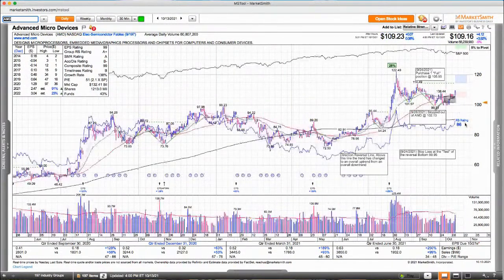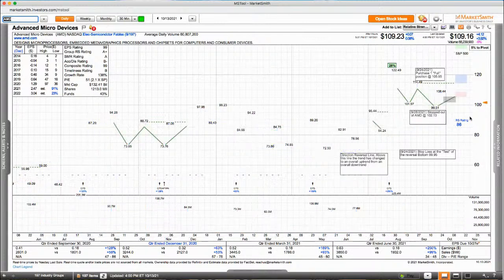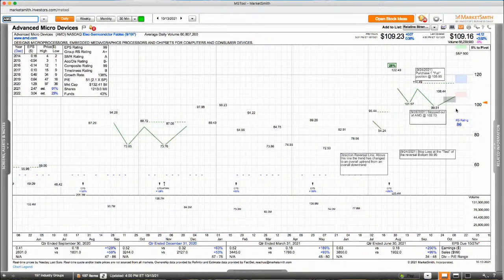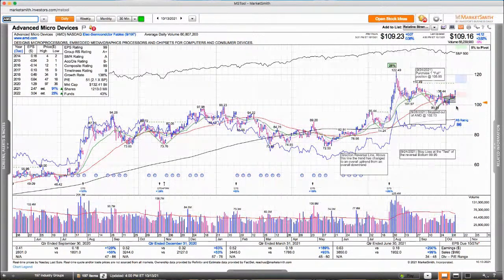This is one you want to be concentrating on, possibly. This is viable right now today, AMD, and I probably will be buying it. It's what they call a double bottom pattern, and it's looking very, very good. I don't want to be totally negative Nelly here, but this is one you want to be constantly looking at. AMD.